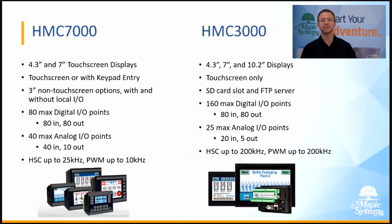Now for the 7000 series, you get touchscreen displays in 4.3 inch and 7 inch sizes. There's also models with keypad entry if you prefer. We have 3 inch models here with no touchscreen with the keypads, and both with or without local I/O. So if you get it without local I/O, you would just add a module in that case. You can get up to 80 max digital I/O points in the 7000 series, 40 max analog I/O points. High-speed counters go up to 25 kilohertz, and PWM up to 10 kilohertz.